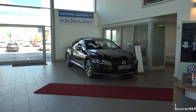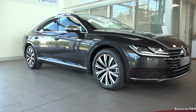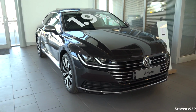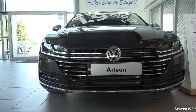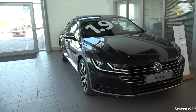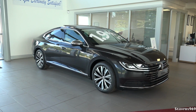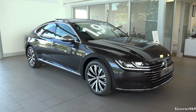Then we have the Arteon, very stylish car. This one has the 2 litre turbo diesel engine, also with 150 horsepower. You can almost see the family resemblance on the front of the Arteon to the front of the Touareg. But they're a very nice car as well. The Arteon has a standard price coming in at around 45,500 euro, and great space in the rear of these. I sat into one earlier, and great legroom in those Arteons.